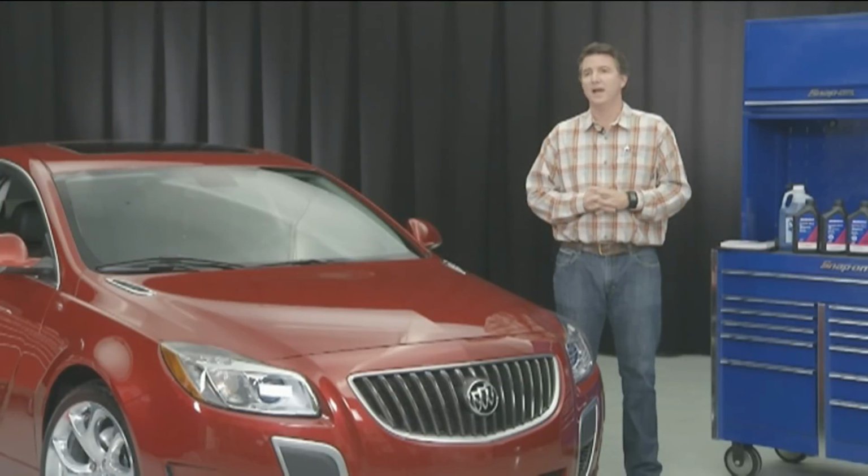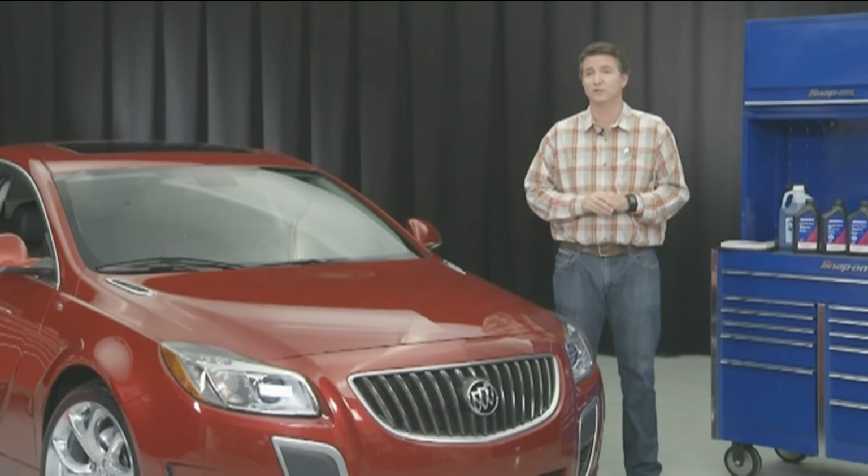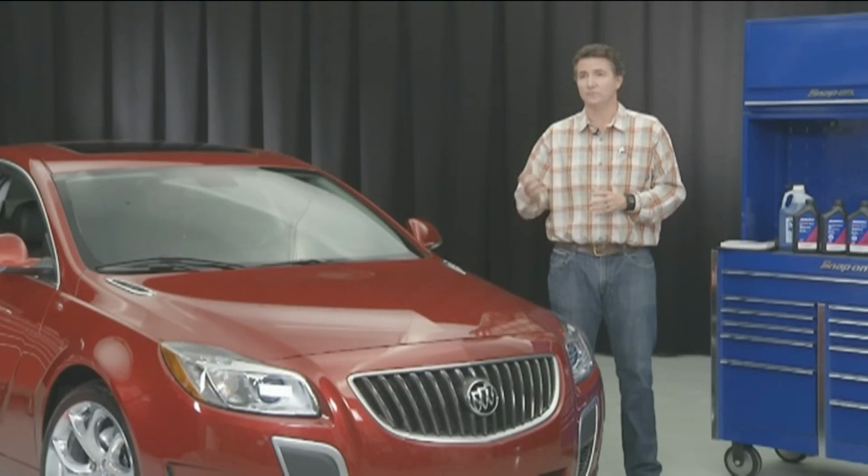You definitely shouldn't panic when you see the check engine light, but then you also shouldn't put a piece of tape over it so it doesn't bother you when you're driving at nighttime. It's something that's worth looking into. It might be something as simple as you didn't put the gas cap on tightly enough when you last filled up the tank. Or it could be something much more serious.